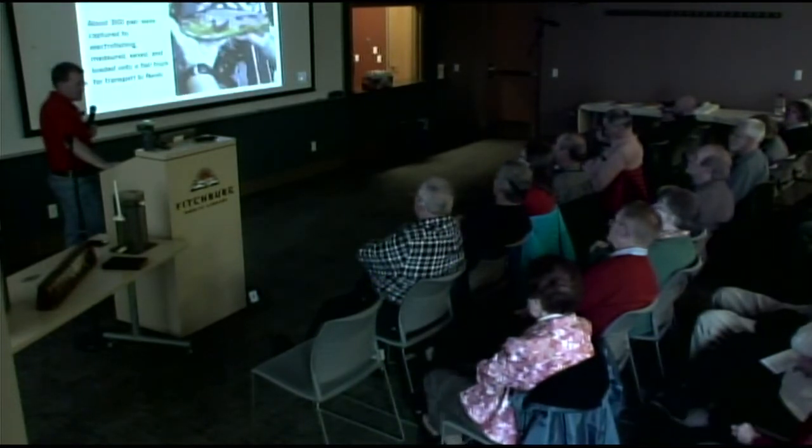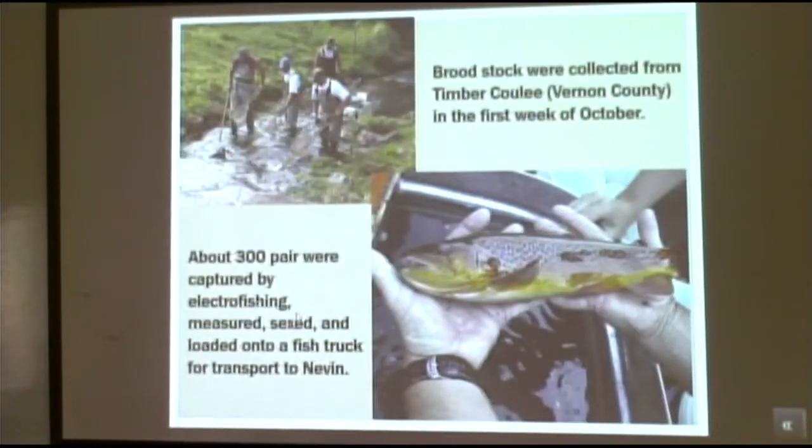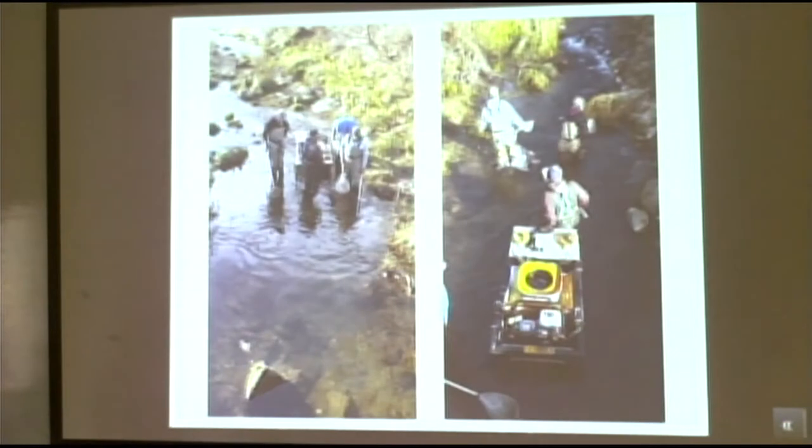So what they did in the 90s, they collected fish from the wild, and we brought them back to the hatchery here to spawn them. This happens usually in October, November, December. And it was awesome. We got to do all of our work inside. It was controlled. Fish did great.